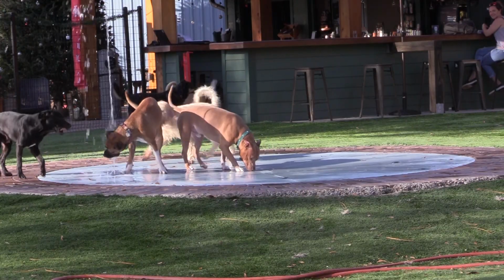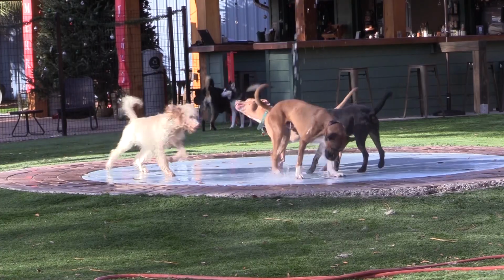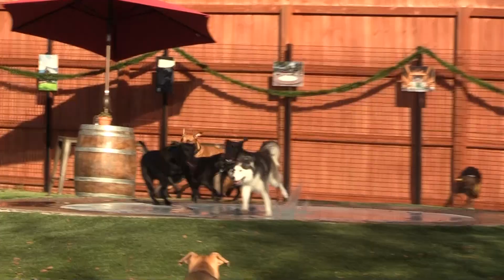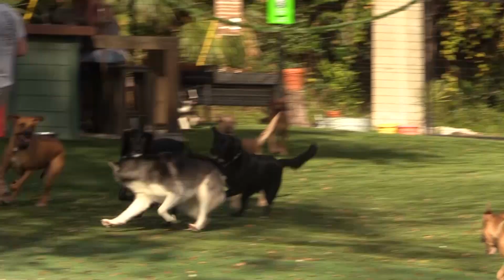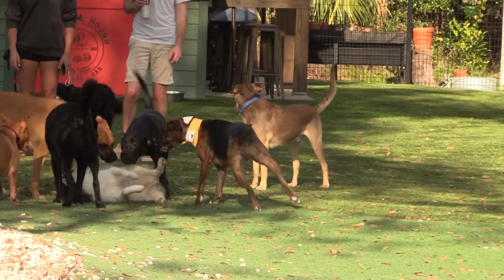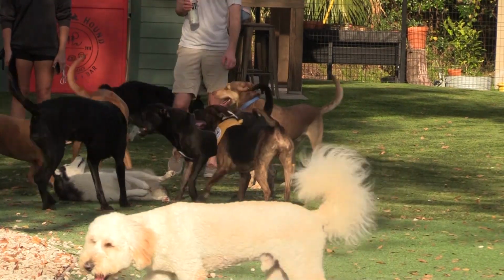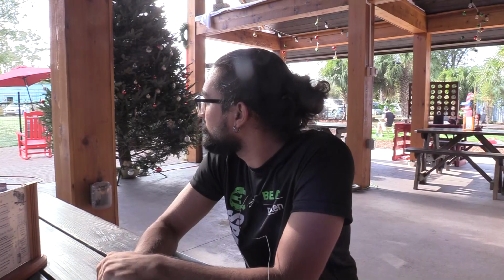The main play area includes a splash pad and several mini tubs for pups to cool off in the hot Florida summers. Since opening in June, the park has seen a steady flow of regulars. Locals love to bring their pups to run wild. How many dogs do you guys get here at any given time? Like max number? Max number. We've had upwards of 70 to 100 dogs. Not all at once, obviously. In there, at once, at least over 50 dogs at one point.